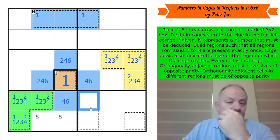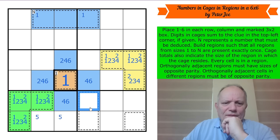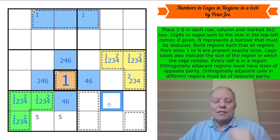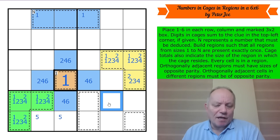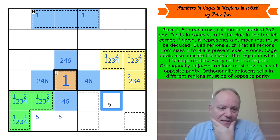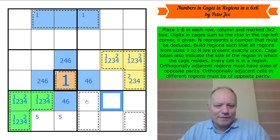Oh, crumbs. I'm sorry, I'm just missing something. There could easily be something very obvious in this puzzle. I mean, it took me a long time to work out those were blue cells. But the trouble is, I'm just not managing to bound any region other than that 1. I'm going to have a 2 and a 3 and a 4 and a 5 and a 6 and a 7 and an 8. How do you do this? Peter Joe, what are you doing to me?